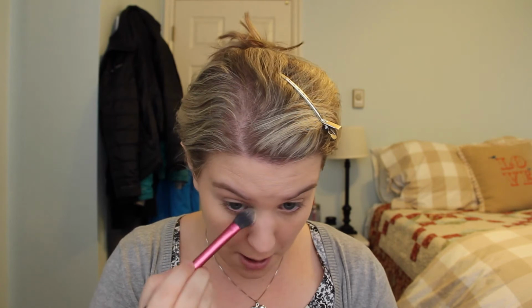Alrighty, and then I'm going to set my concealer and my face, and I'm going to use this Rimmel Stay Matte powder in the shade Transparent. So it's just a transparent color. It's not going to add any more color or coverage to my face. It's just going to set my concealer and my foundation. So first I'm going to just take a smaller brush just to set my under eye concealer, and also my eyelids as well, since I'm not going to be putting any eyeshadow on my eyelids.